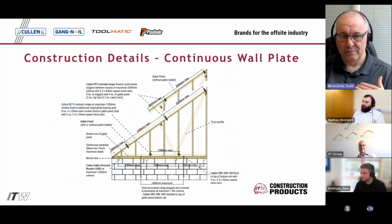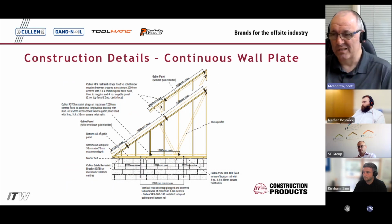Same construction detail, just face on. So everything I've just said applies to that as well.